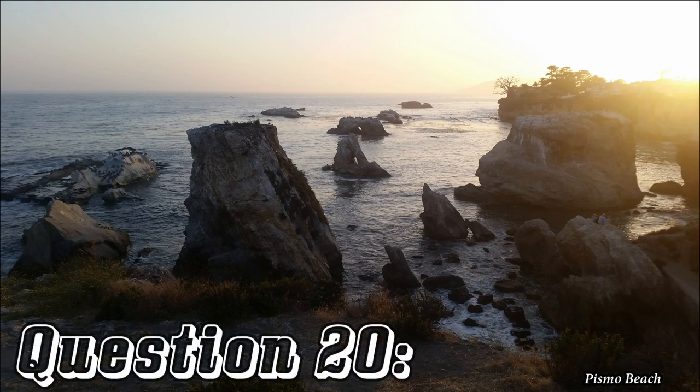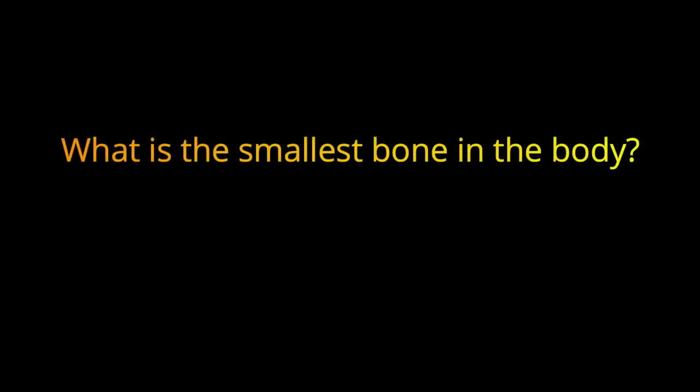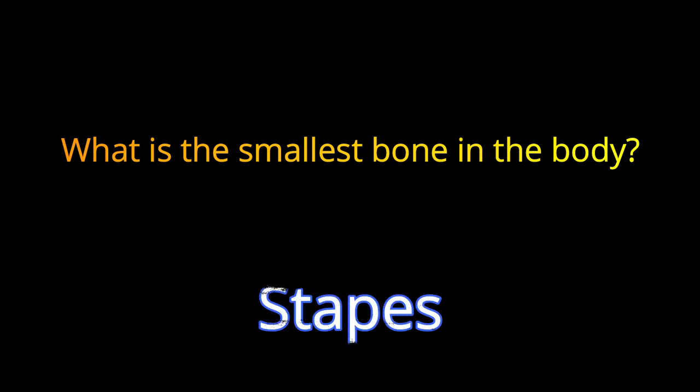Question 20. What is the smallest bone in the body? The answer is the stapes.